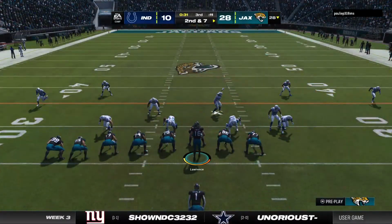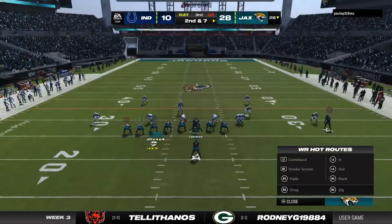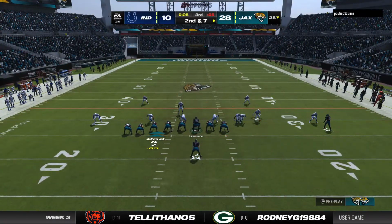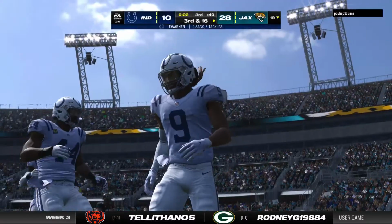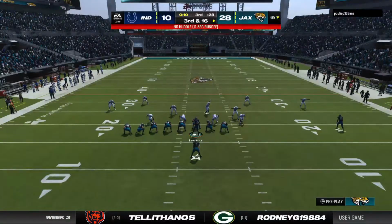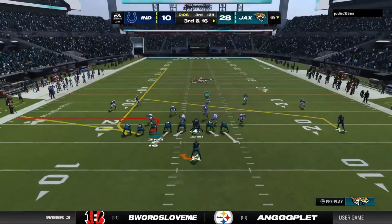Here's 2nd and 7 now from the 28. They go play action now. Lawrence. Blitz coming, and down he goes. So now after the sack of Lawrence, the Jags are looking at a 3rd and long.